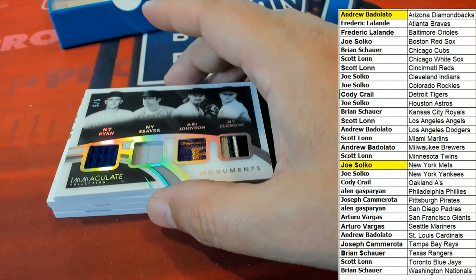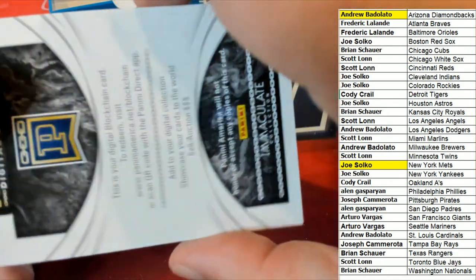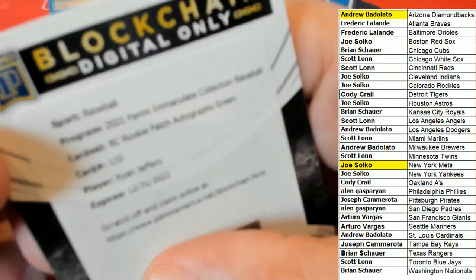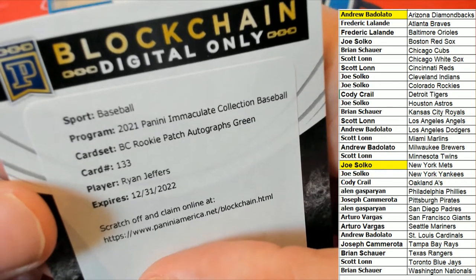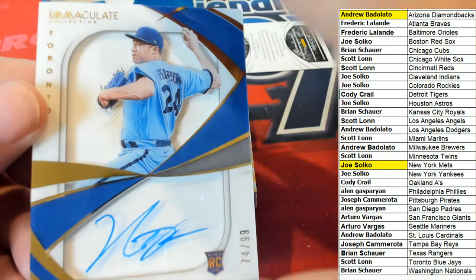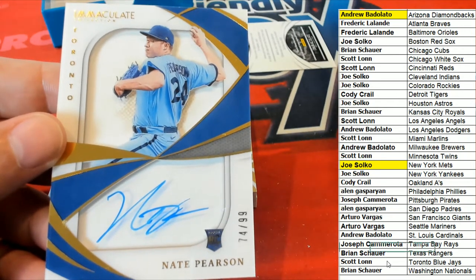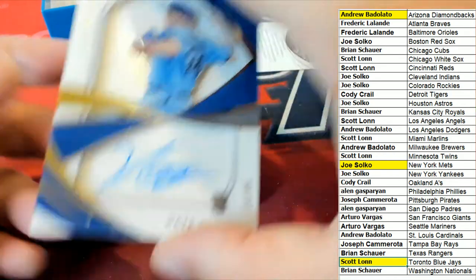Next up in the rip. Panini blockchain. Ryan Jeffers. We'll come back to this at the end of the break. Toronto Blue Jays, Nate Pearson, Scott L., congratulations. Scott L. picking up a nice one.